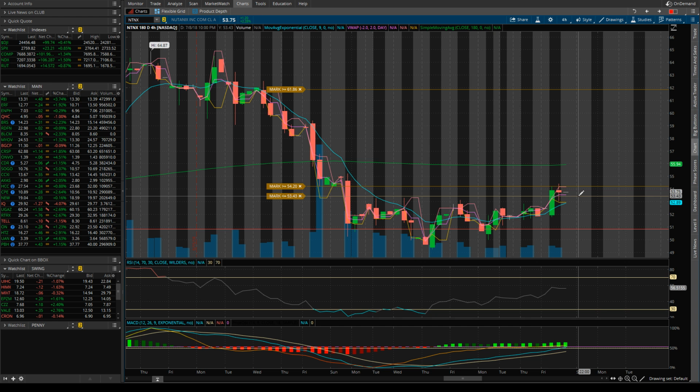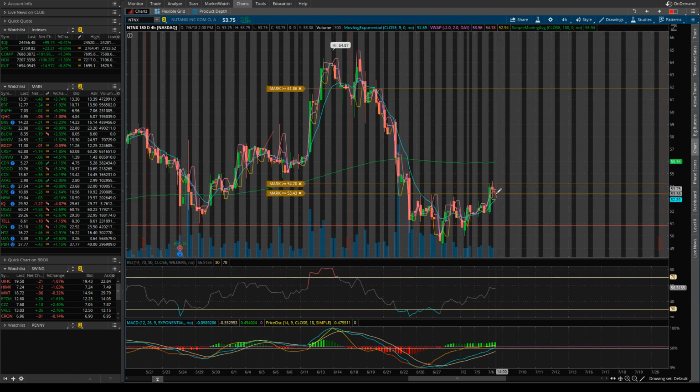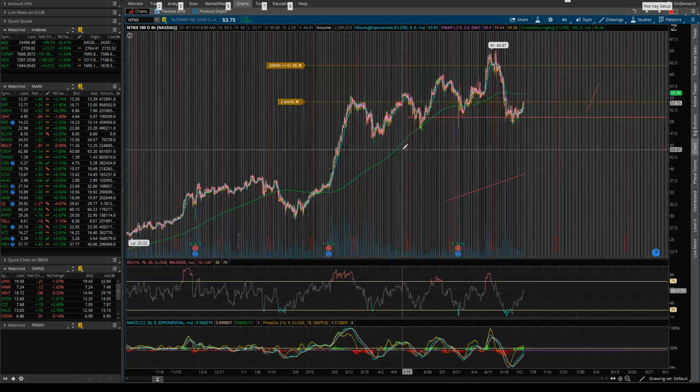A nice rejection back to the SMA line, this blue line here I have set up. So I like to see it come back and then push up. This would be a possible 7%, if it validated all the way up to 20%. I would probably just take my 7% profit at that point, just to play it safe.